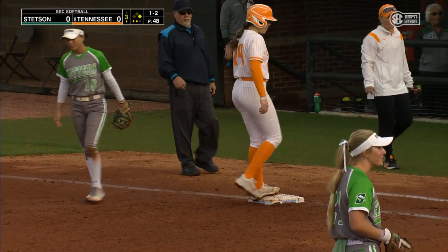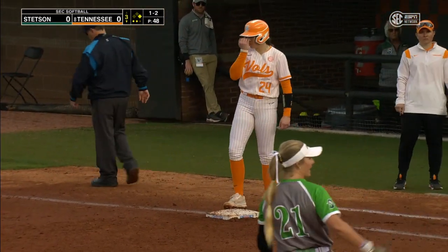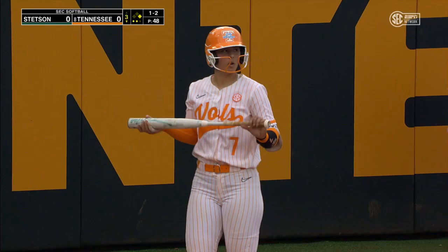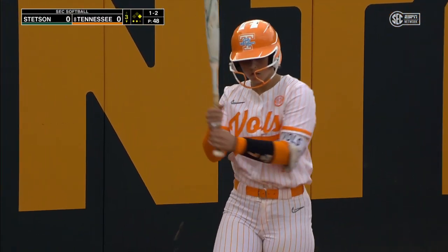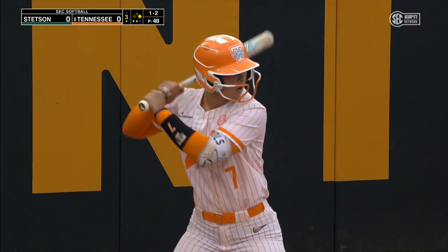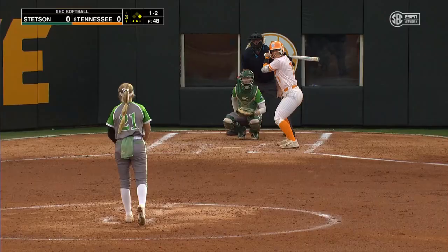Takes a ball there, no movement from Gibson. These players definitely don't get cheated on taking big hacks. They have Coach Chris Malvo as the hitting coach, and he is constantly telling them, hit the ball hard on the line. They're not trying to hit home runs. Home runs are going to happen. They're a home run hitting team, but that's a result. That's not part of their process.